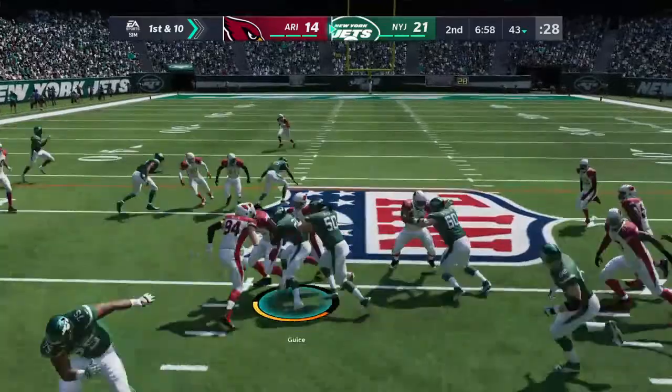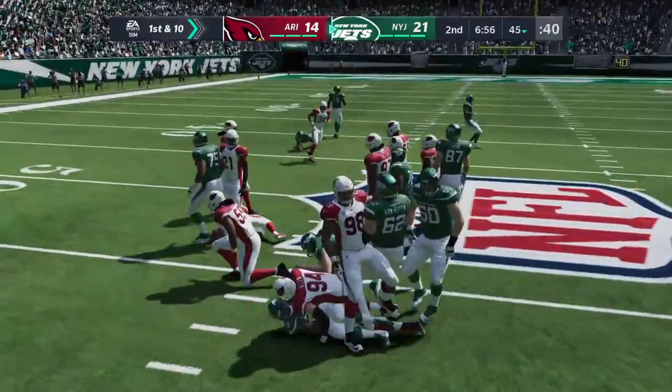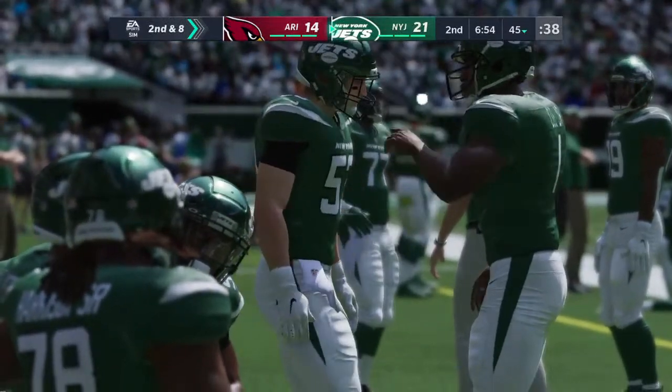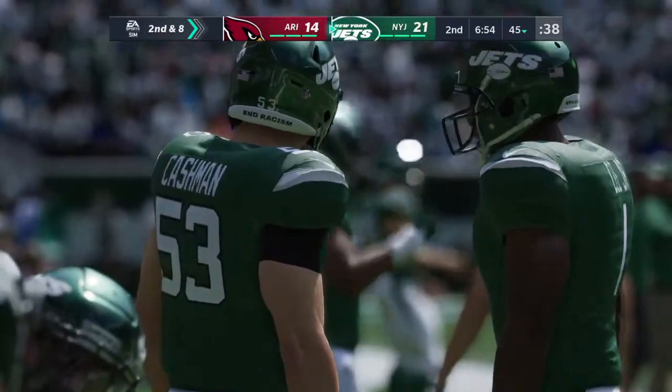Out of the gun, Geis. And he'll take this one up close to about the 45. Geis, the ball carrier. Give him a couple on the carry there. 2nd and 8. 45-yard line.